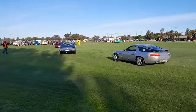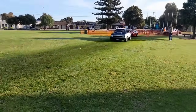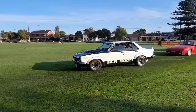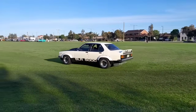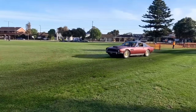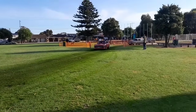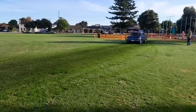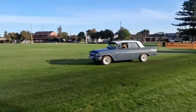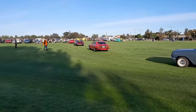Burble on that HQ GTS. Comes a SLR 5000. Nice burble on him too. Beautiful car. Followed by a Lotus. And there's an old Datsun 260 with an EH Holden running thermo fans. I just heard them kick in and out. That 260's got a nice burble as well.